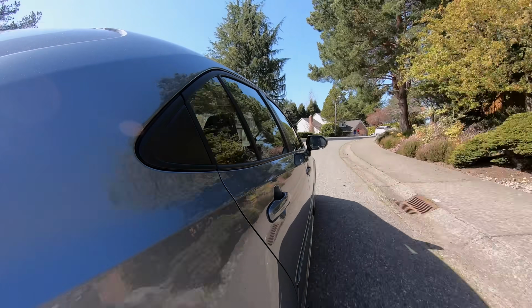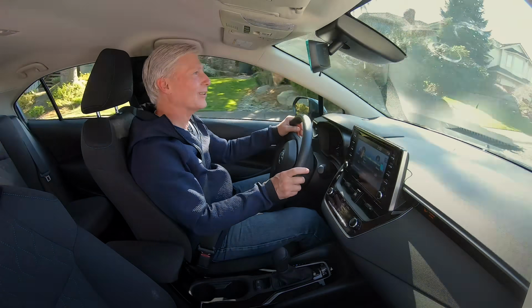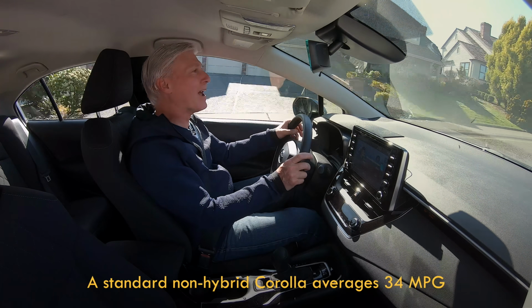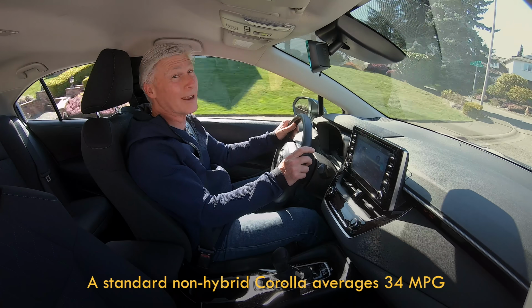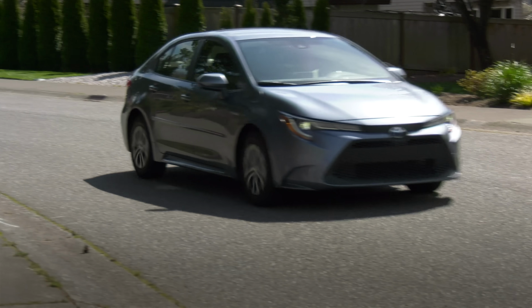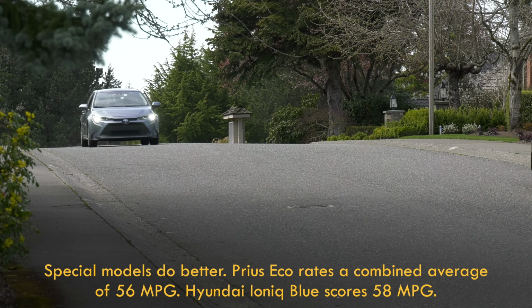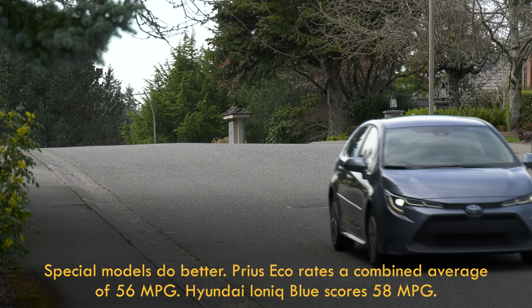All right, so the EPA rates this at an average of 52 miles per gallon, but what's it like in the real world? Pretty good, actually. I'm easily seeing 50 mpg. I'm not trying hard. I tend to have a bit of a heavy foot. So you know, the EPA average of this, the standard Prius, and Honda Insight are all 52 mpg. The fuel economy champ is Hyundai Ioniq at 55 miles per gallon.